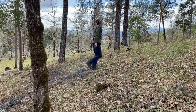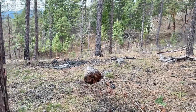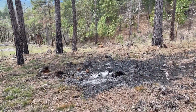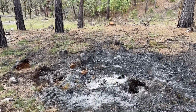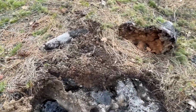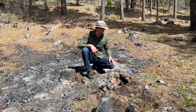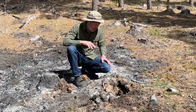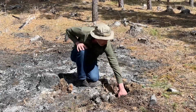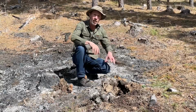Over here is where our little situation is. This is one of my burn piles. This is where an old rotten stump was. I don't know if it showed up on camera, but there's a little bit of smoke still coming out of here. It's still hot down there. The fire is burning down into the roots.